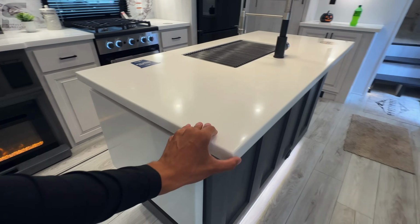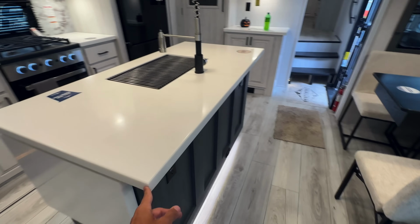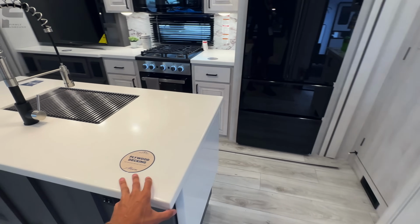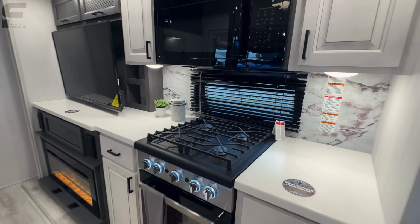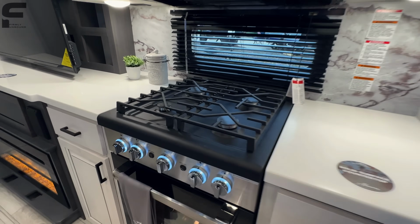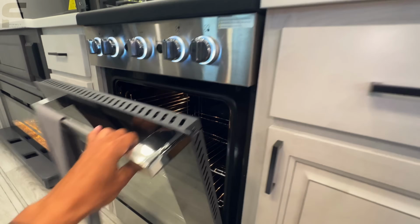A little bit of a sharp corner there. I'm not going to lie. That's a pretty sharp corner on that end. I would have liked to see them maybe round that off just a little bit more, because that is a little bit sharp. But other than that, let's go into this kitchen space. You have this 4-burner stove and oven. Really nice, good residential size oven. I mean, if you're looking to live in something full time, this is definitely going to be equipped in every way for what you need to do that.